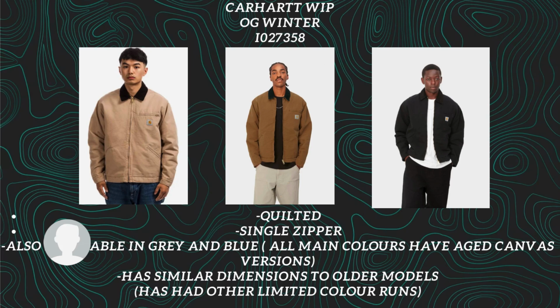So the single zippers here seem to be very reliable, no issues there. And yeah, it's just got similar dimensions to the older models. Obviously, it's a little baggier, not as short, but still straight cut on the bottom. Sleeves are the right length, and the quality is pretty good. You know, it's pretty thick.